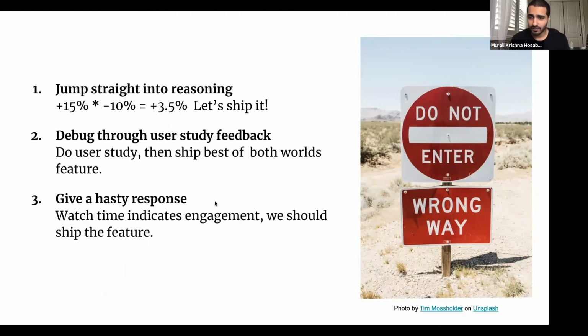Debug through user study feedback. I talked about this earlier. Think about the metrics, think about the data, and make a decision that is grounded in whatever data you can find. Giving a hasty response, what this could look like here is, say, if watch minutes increased, you could say potentially that engagement increased. And increased engagement is usually good, so maybe we should ship this feature. Again, that's not a great answer, because you need to understand how the metrics help your business, and what is the metric you should even think about before you get into answering.